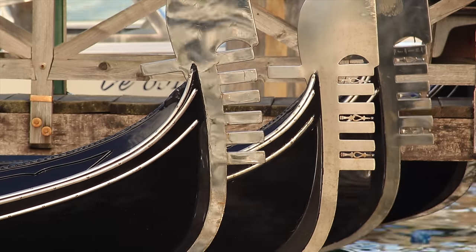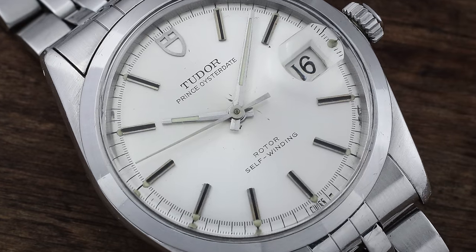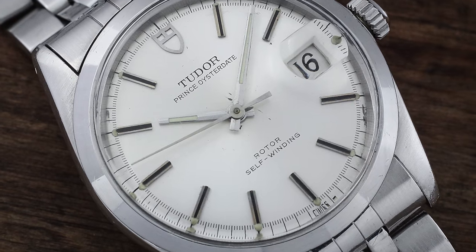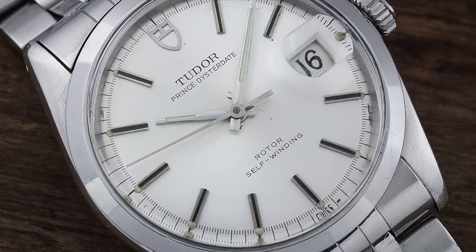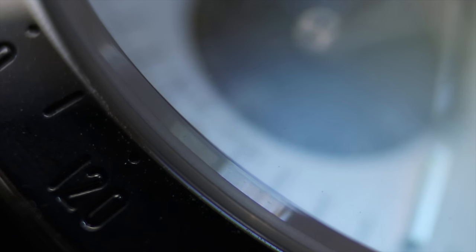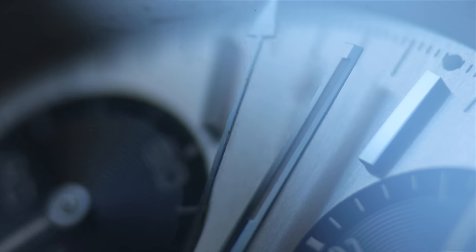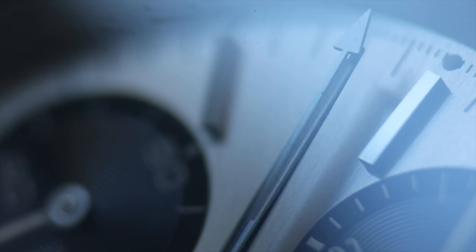And in 1952, they made their first self-winding model, the Prince. The first dive watches from Tudor were launched in the 50s, the Prince Submariner. And since then, they've become almost as collectible as their Rolex counterparts. Many of the Tudor watches even had the Rolex symbol in certain places, most notably on the crown.